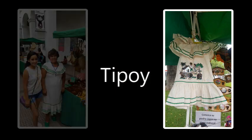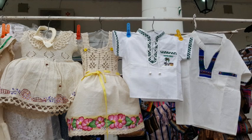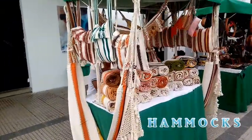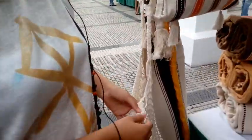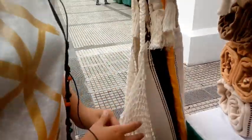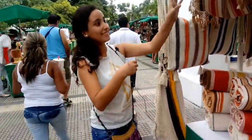This is a tipoy. It is a typical dress from eastern Bolivia. It is usually made of canvas. See the hand-woven hammock. This is made with cotton, and this is very comfortable for a siesta. You can see there is more.